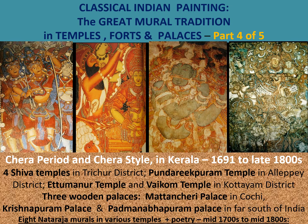Murals were also painted in various temples in Kerala, probably from the 700s on, but nothing remains as evidence from so early. For the Chera-style murals dating from the late 1600s, we will visit 4 Shiva temples in 3 different districts, then 3 wooden palaces in different places, including Cochi. And we'll finish up with 8 round Nataraja mural paintings from various temples with some interesting prose and poetry to go with them.